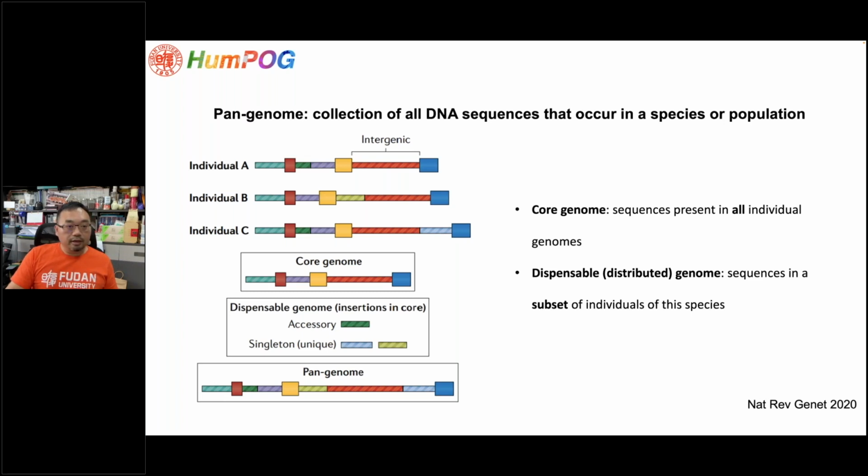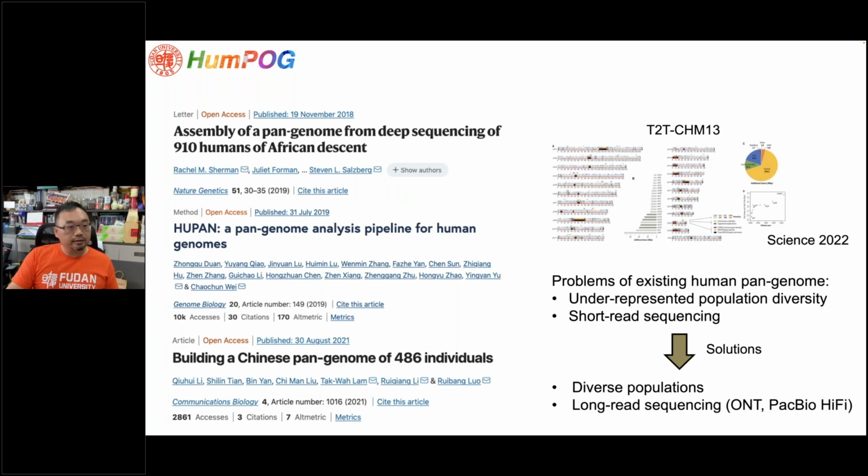Before the availability of long-read technology, people also made quite a lot of efforts to create a Pan-genome for human data based on short-read sequencing. For example, there are publications based on African populations. And Dr. Wei Caochun and his team developed a pipeline to assemble a Pan-genome also based on short reads and Han Chinese genomes. And Lori Bang from Hong Kong built a Chinese Pangenome of about 500 individuals.